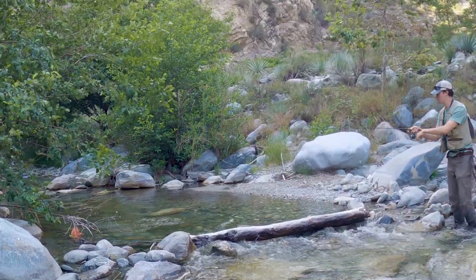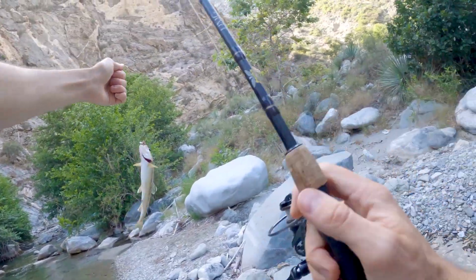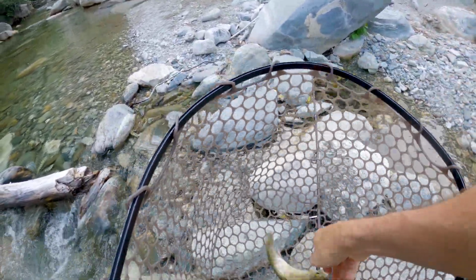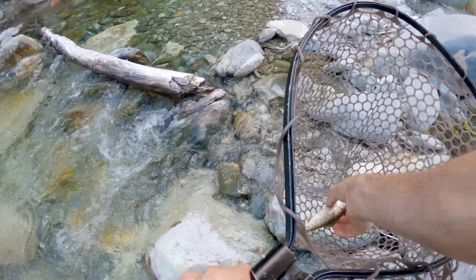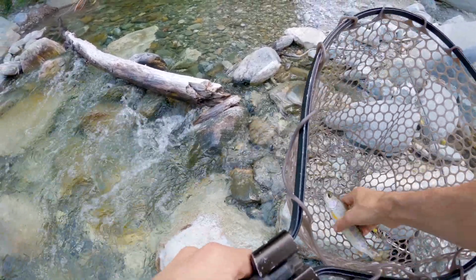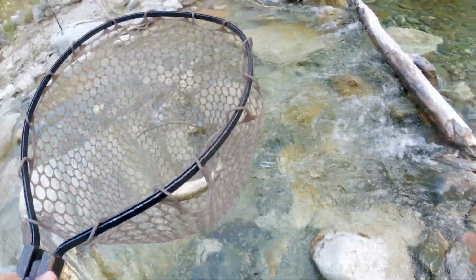There we go, nice! Do I want to keep this one? I don't know. What do you think? Guys, I'm so hungry. This guy, I'm literally gonna eat every bit of him. I'm gonna cook the whole thing. Okay, guys, we're gonna keep him. Let's try to get one more.